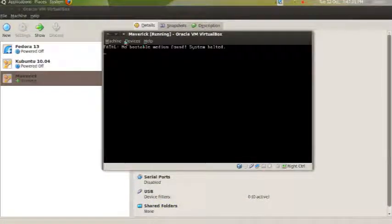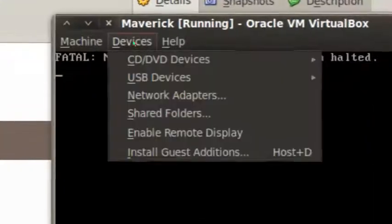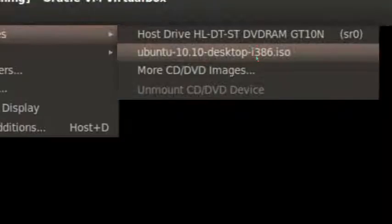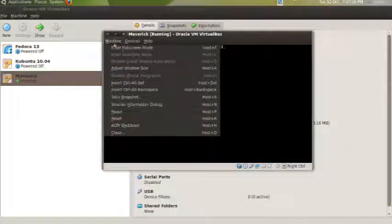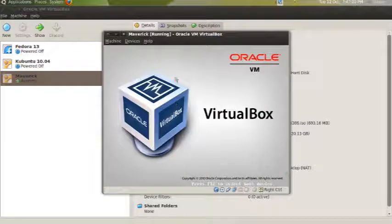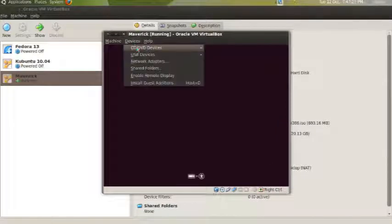Okay. No bootable medium found. Make sure that it's got that device. So I'm clicking on Devices, CD, DVD, and clicking on Ubuntu 10.10 Desktop i386. And now I'll try to reboot. Notice again, I'm rebooting the computer by going Machine, Reset. I'm not resetting my real computer, I'm resetting the virtual machine, which now detects the CD because I've added it using Devices, CD, DVD.